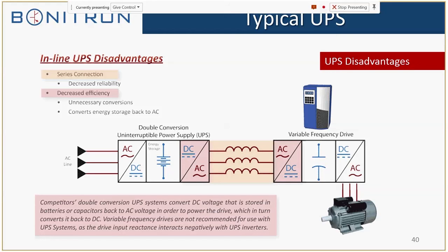Then also with the UPS, their standard, I believe, starts at 5 minutes in most cases. So you're stuck into buying a very large system that you don't need, that's very expensive.